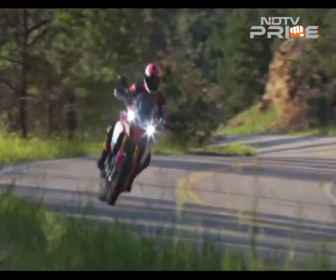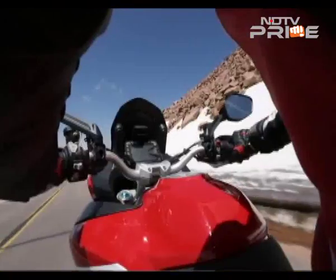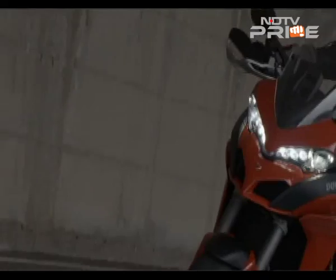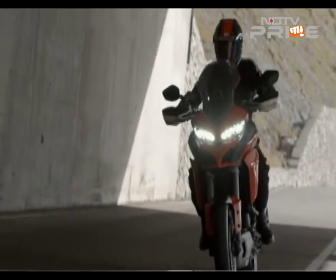The Multistrada 1200S has a muscular and dynamic silhouette with its wide and bulky shoulder and sharp rear end. The LED headlight is a new addition over the standard 1200, and they look quite modern and work very well too.